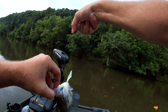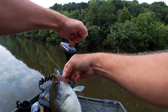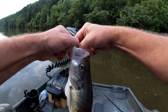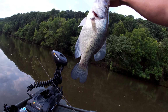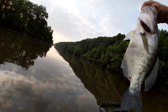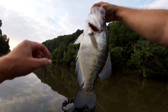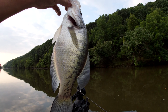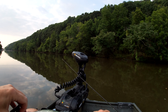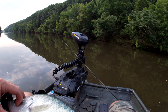Open up, boy. There we go. Well, there is a big one down there. Look at that. That's nice. Man, what a crappie. Crappie thinks he's a bass. Let me get a measure on him. Man, that's a nice one. Big one hanging out down there with all them little ones. Man, he's right at 14 inches.